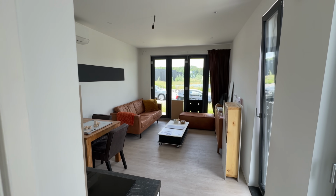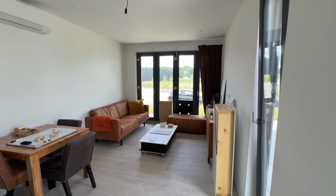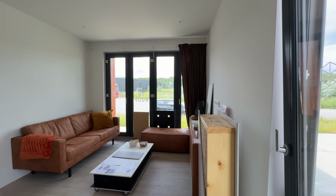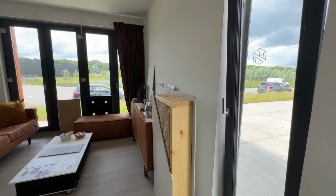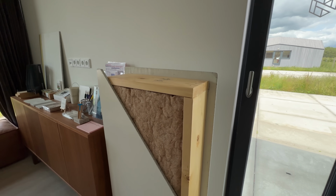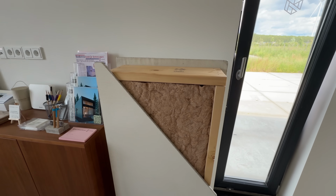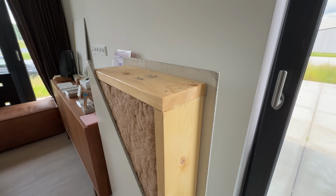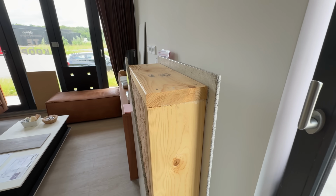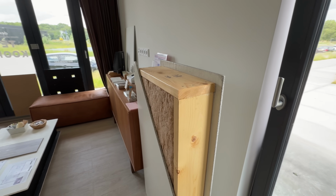All right, heading in the front door, the first space you arrive into is the living room. And would you look at this? Here's an example of their panels right here. So again, 60 centimeters wide, and this is what they use to build the home. So you can take this and pretty much design any floor plan you want based off these dimensions.